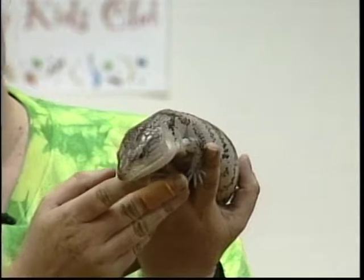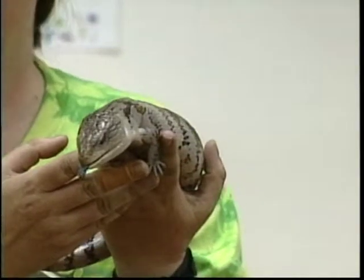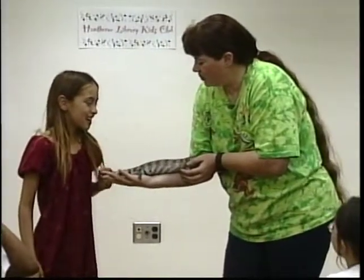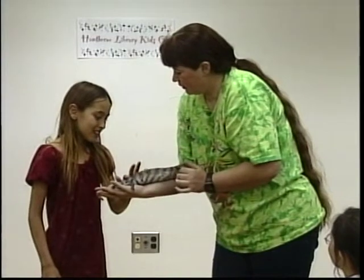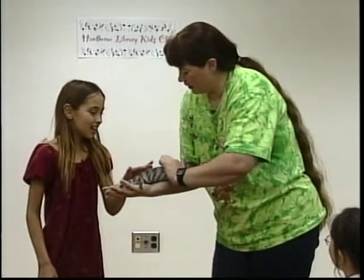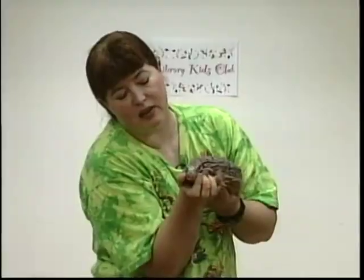Now, this little guy here is sniffing around with that tongue to try and find out who's here and is there anything to eat. Is it hard? It's hard, but is it smooth or rough? Rough. You think it's rough compared to the bearded dragon? Feel. It's sort of soft. Doesn't it, instead of feeling bumpy and spiky, feel like all the scales are laying down smooth?